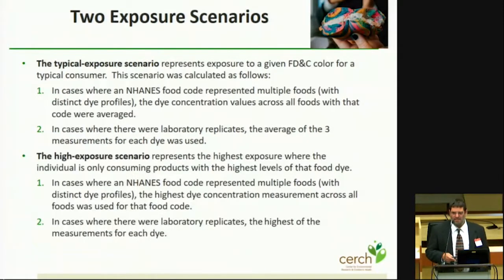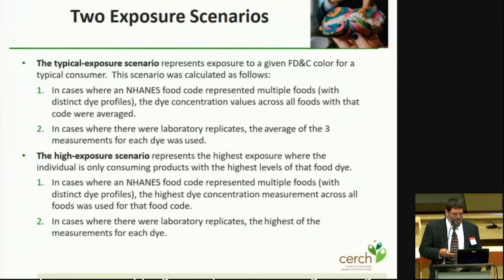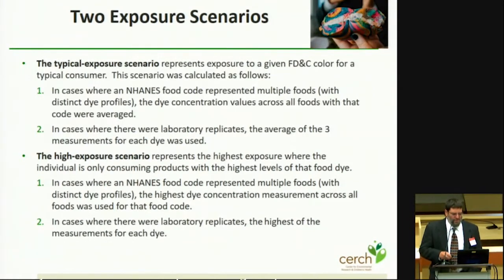We also computed a high exposure scenario that was analogous to the FDA high exposure scenario. In these cases, where an NHANES food code represented multiple foods, we selected the highest dye concentration across all the foods that were used for that code. In cases where there were laboratory replicates, we selected the highest value of those replicates. So this kind of creates an upper bound of the possible distributions.